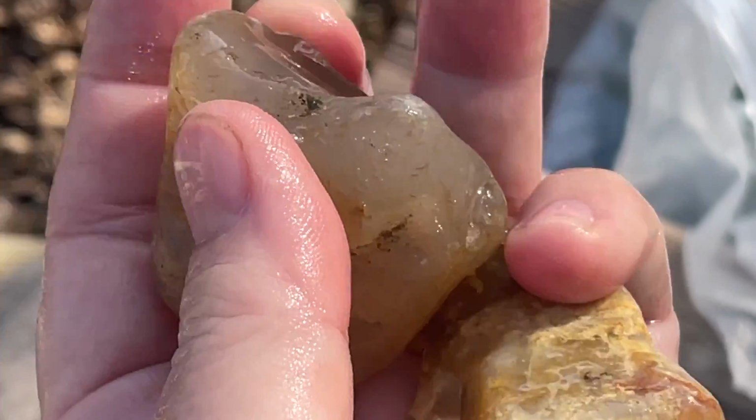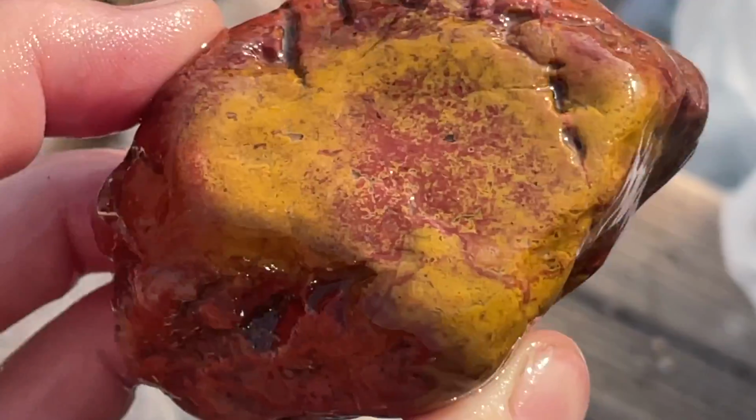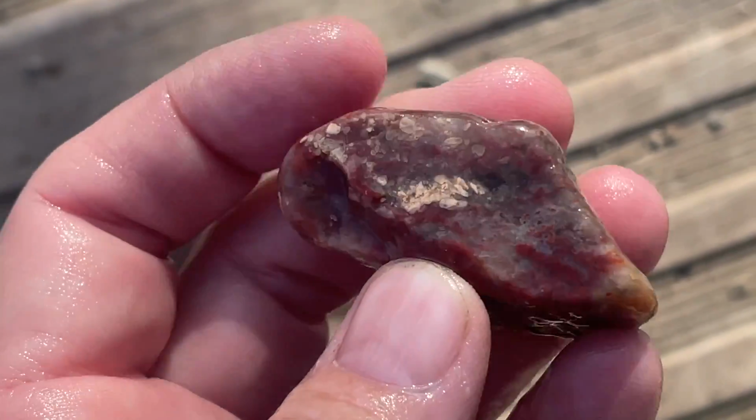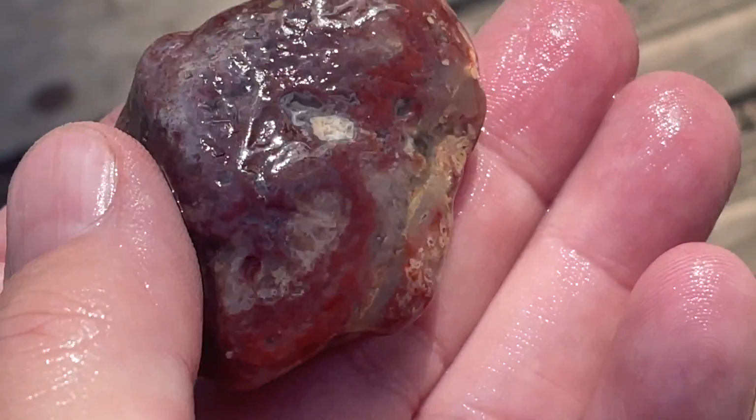Couple little pieces of chalcedony. These tumble beautifully. Look at the colors in this jasper. And this one, although it's the regular red, has kind of a purple on top.